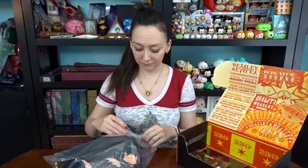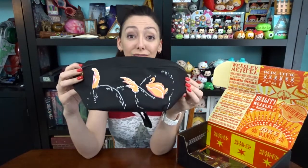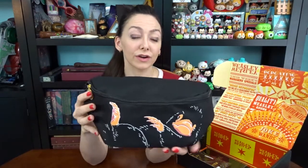It's a fanny pack. I think this is a fanny pack. Wait a sec. This is for real a fanny pack, and I love a fanny pack. And I think in certain parts of the world, you shouldn't say fanny pack. You're supposed to say something like bum bag, but here in America, we call this a fanny pack. This has a niffler on the front. Oh, is that cute? So it's a black fanny pack, and it has a black niffler, because he kind of goes in with the background, and this is a really nice size.